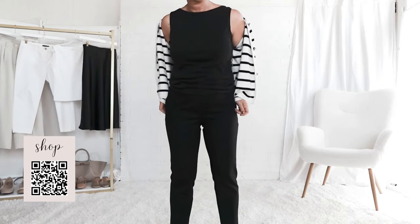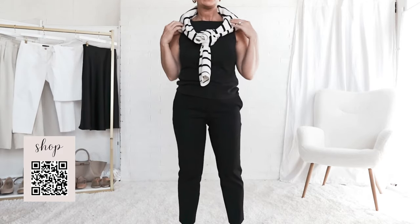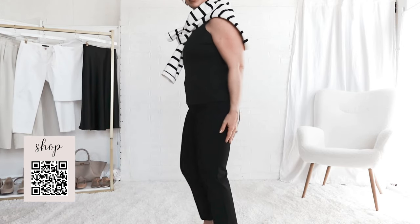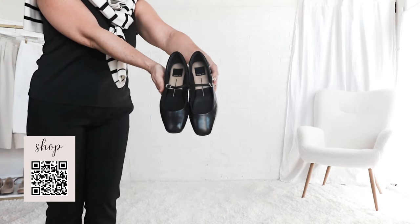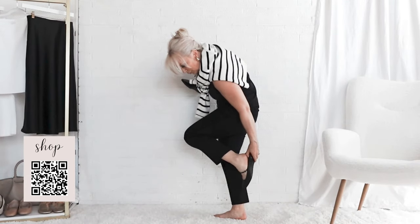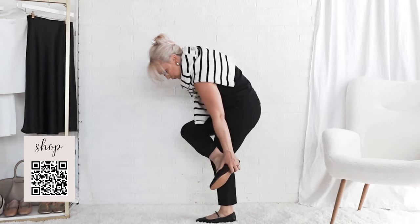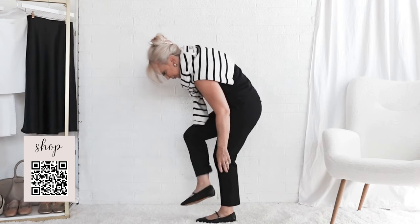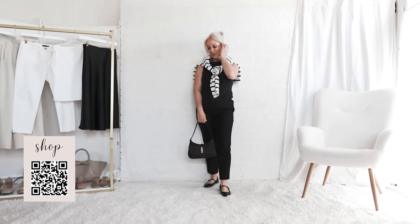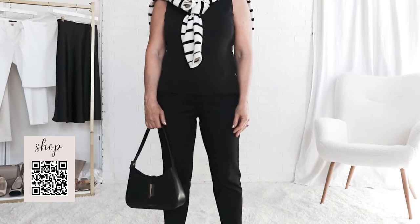This next pin is also from Lindsay Morrison, and I love how she took the base outfit and just switched up a piece to make it look totally different. So she simply threw the sweater over her shoulders, gave it a little knot, and changed out the shoes from the loafers to ballet flats to give it a more late spring, early summer feel. Very chic, has that European style feel to it, and I love this look.